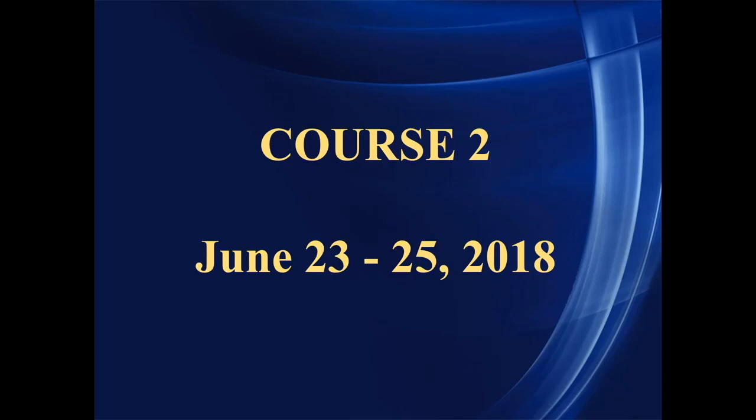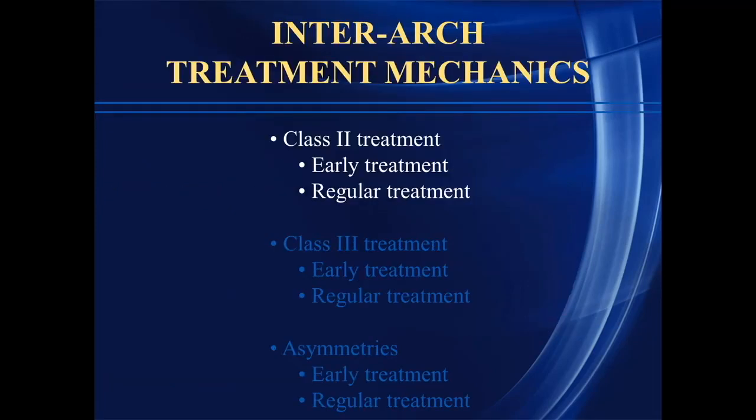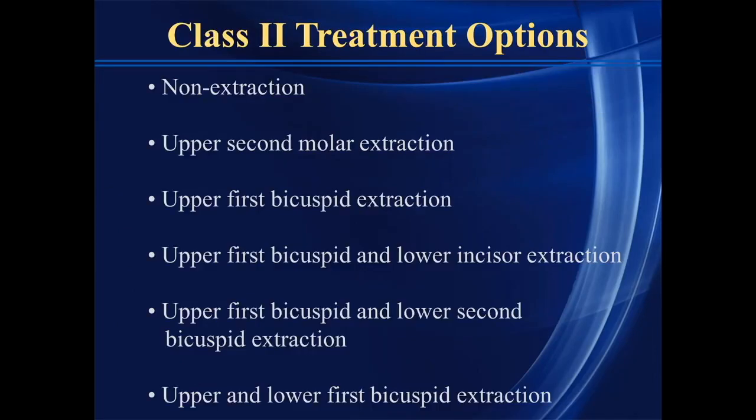Course 2 is held from June 23rd to June 25th. It's a 3-day program. It is entitled Inner Arch Treatment Mechanics and deals with the subject of Class 2 treatment. We will cover early treatment and regular full banded treatment. We will cover these main options and spend time showing cases to demonstrate what our thinking process is with these options and how we treat the cases.